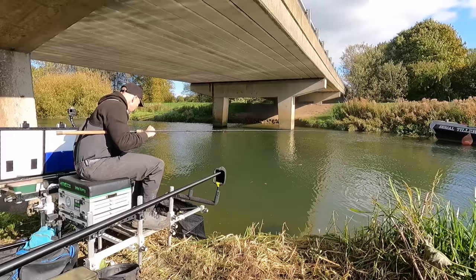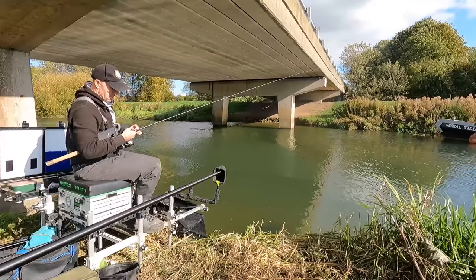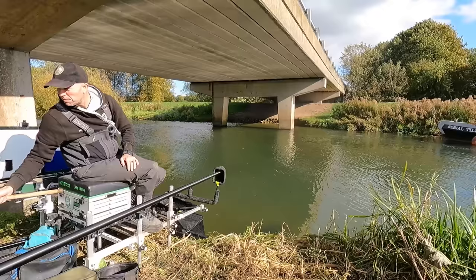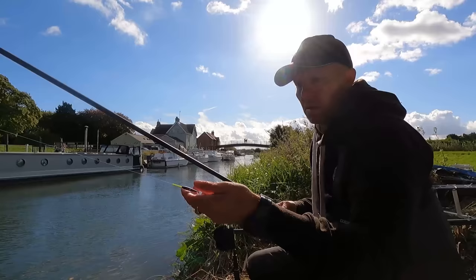Right, now's the time. Seems to be a lot of fish sat right under the rod tip now. This wind is chaotic. It's causing me some issues with blowing the line off the spool. I'm managing to control it because I'm fishing so close. Anyway, 4 meter whip.